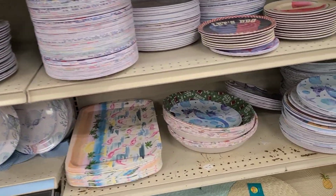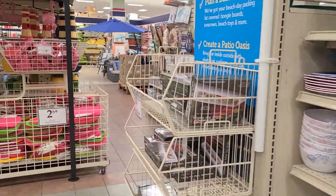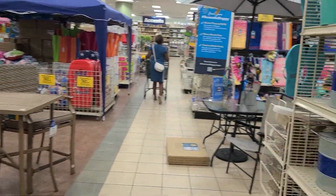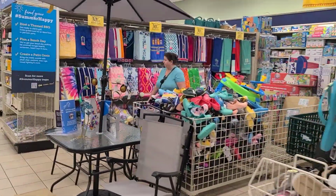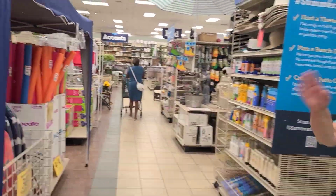These were just some dishes I thought you might be interested in seeing, in case you don't have a Christmas Tree Shops near you. That was all nautical stuff. I really didn't spend much time looking at it, because I know right now people are actually looking for fall things and not so much nautical things.